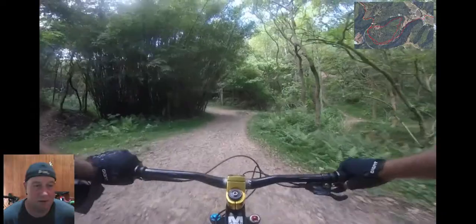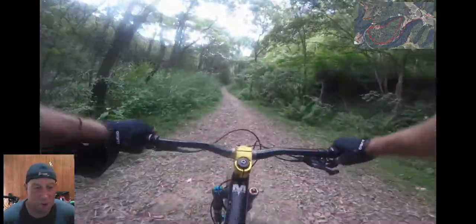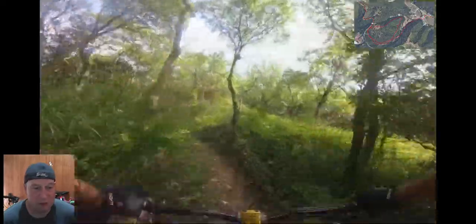They're the folks that I'm going to ride with in a minute. There are a handful of people who work on the trails, who make ramps and jumps and all this kind of stuff.